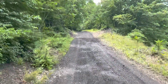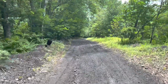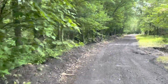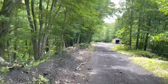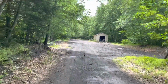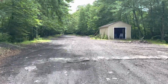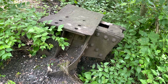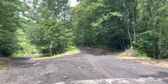Railroad tie on the left. Another railroad tie. Some more. And right here is roughly where the trestle would have originally started, where the fill would have been added. There we are looking back at the fill. Shuman's tunnel is about a half a mile in that direction, which is west.